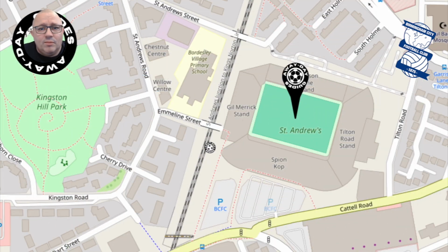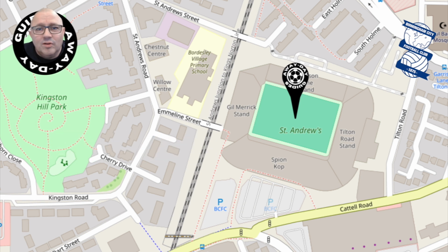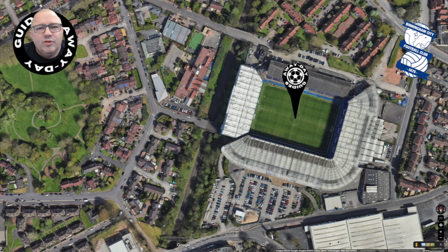And then when you are ready to move up to the ground, Police Jumpy Glitz will get you to the gated entrance to the coach park, which is where the visiting supporters are going to be granted access. You're going to be in the lower section of the Gilmerick stand, which used to be the railway end. You'll get about 3,000 allocation for a normal game if you take that up. The facilities are fairly modern. It's had work done on it, as I say, in recent years. And the views of the pitch are excellent, to be fair, for an old stadium. There's no restricted view problems.